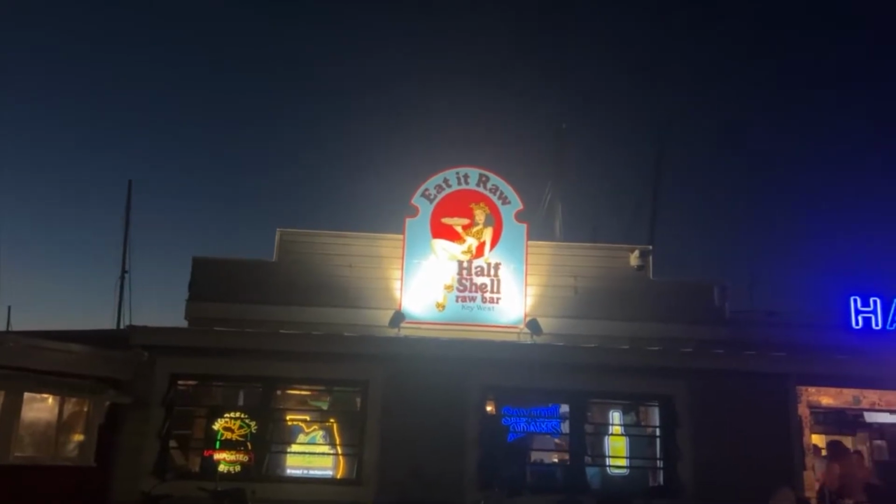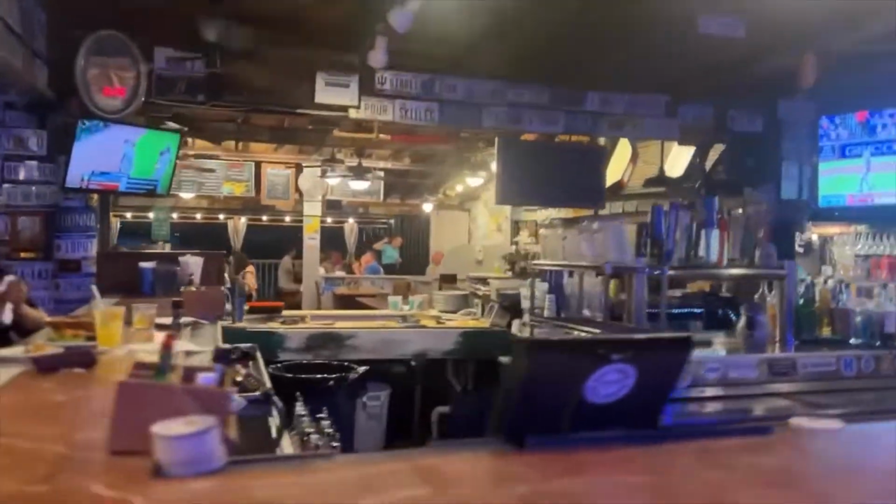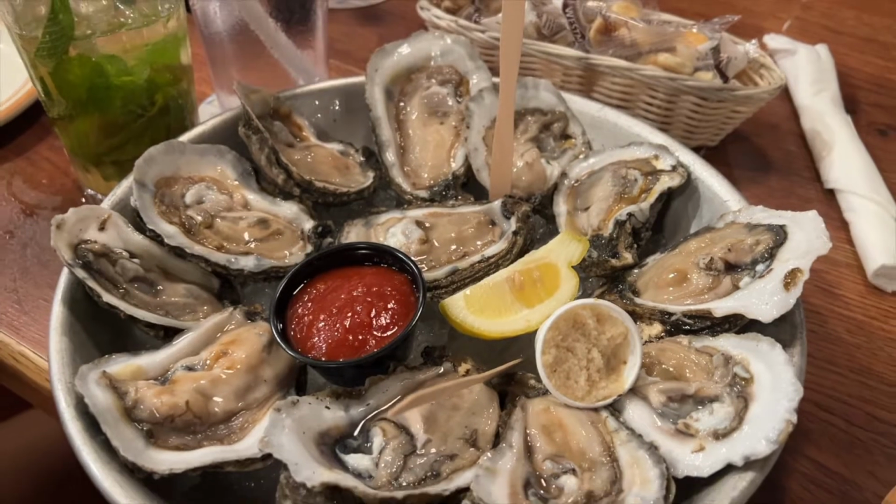For dinner, we enjoyed some fresh seafood at Half Shell Raw Bar, which is located in Key West Historic Seaport, where I enjoyed some amazing oysters that I can't wait to have again.